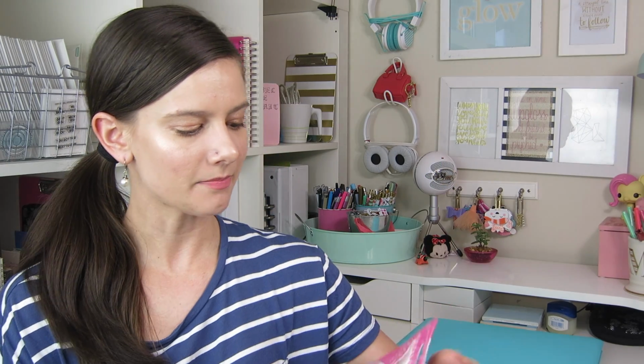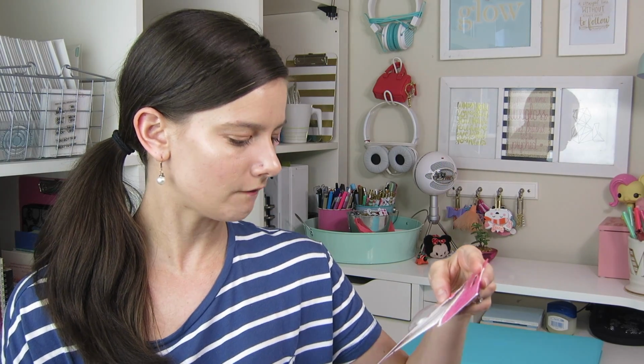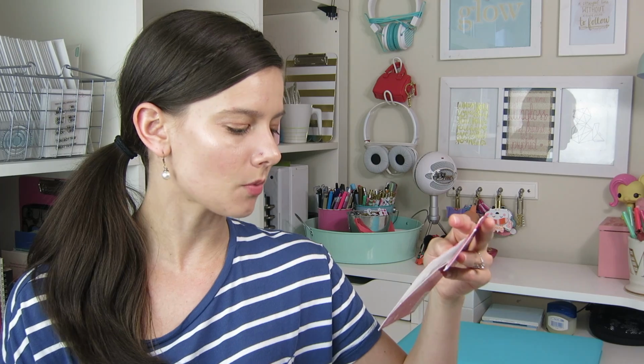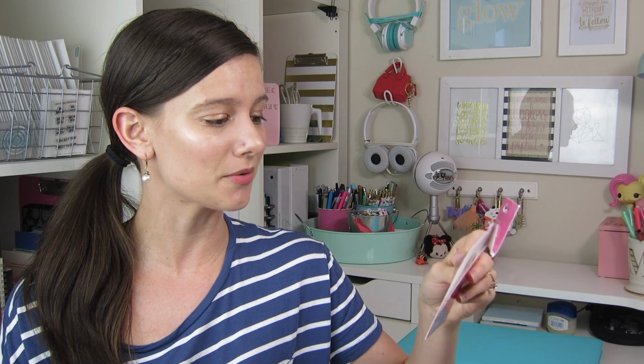And then the last mask is the Instant Soothing Face Mask, Andalou Naturals 1000 Roses Rose Water Face Mask. And I got this from Whole Foods, and it was just kind of a quick little impulse buy. And I really liked it. It definitely smelled like 1000 roses. It was very strongly scented of roses.